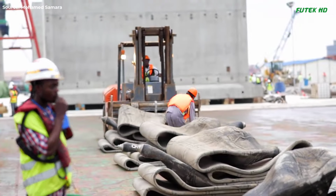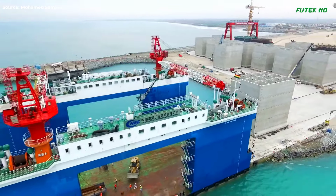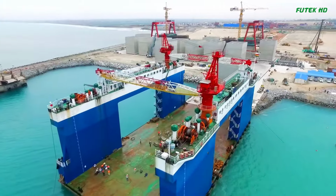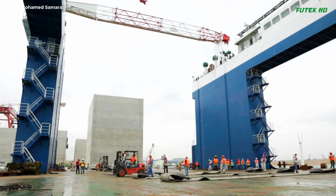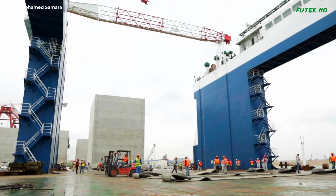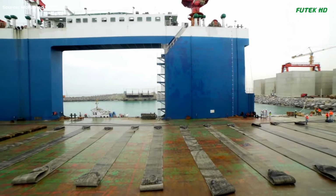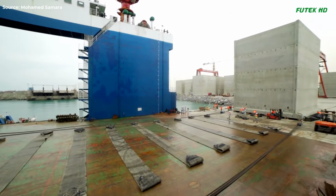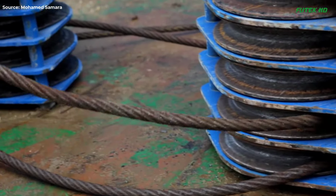Each caisson unit is an impressive feat of engineering, requiring 1,000 cubic meters of concrete for its construction. This ensures each unit is both structurally sound and capable of withstanding the harsh conditions of the marine environment. Transporting these colossal structures from the casting site to their final position at sea is a carefully orchestrated process. After completion, the caissons, each weighing a staggering 2,600 tons, are maneuvered onto a floating dock.